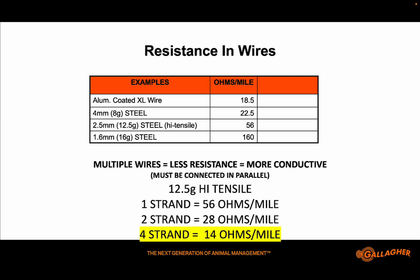So what we can do, though, is we can take our high tensile fence and actually increase the conductivity of it pretty easy on a multi-strand. And we do that by simply paralleling the wires, so joining the wires up and down at both ends of the fence. So if I have a 4-strand fence, and I go to one end, because I'm going to electrify all 4 strands, and I connect those 4 strands, 1, 2, 3, 4, now I have electrified all 4 strands. I have 56 ohms per mile of resistance, because I've got one strand, two strand, three strand, four strands. I'm essentially electrifying 4 miles of fence at 56 ohms per mile on a mile-long stretch.